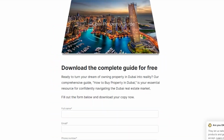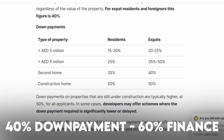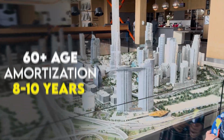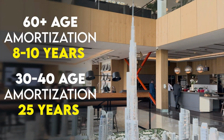In mortgage terms right now, when you're buying any property in Dubai, you can go up to, let's say, 40% as a down payment, and 60% can be financed from a bank. The amortization is maximum, let's say, 25 years, based on the discussion. Maybe on this channel, based on your feedback, we can have a mortgage expert coming from Dubai talking more about the numbers, but right now this is what I gathered on the ground. So 25-year amortization, but imagine you are 60 years old and you want to buy a property, your amortization will reduce to 10 years, maybe 8 years. But if you're, let's say, in your 30s and 40s, your amortization will be 25 years. So that's age based. It's not like North America.